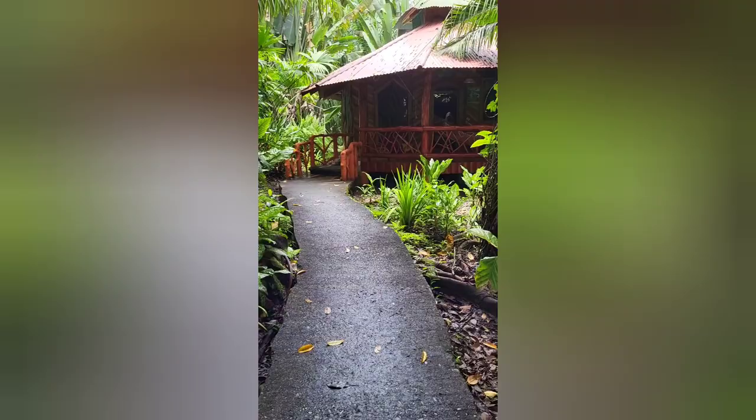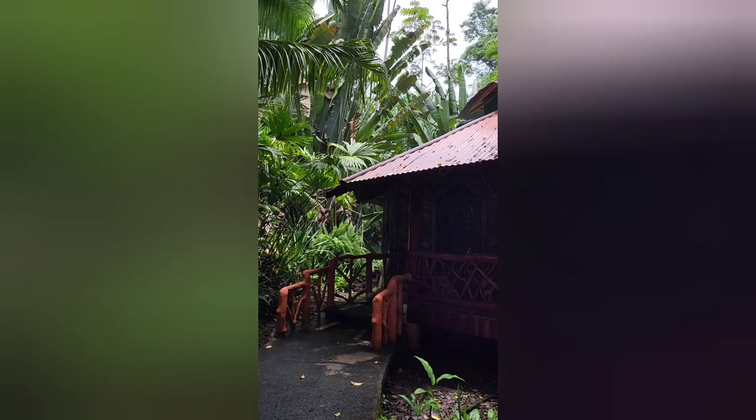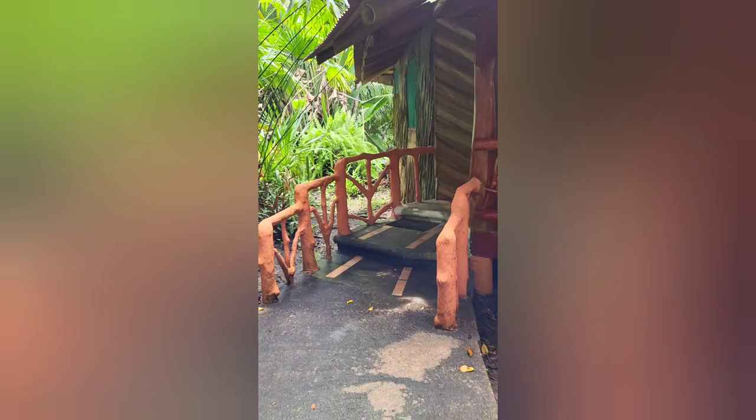So here we go. Come on this journey with me. This is the bungalow that we stayed in. Check it out. You are smack in the middle of the rainforest. Yes, you are surrounded. They had many of them, but they all were sectioned off so much that you did not see who your neighbors were. So you got the feel of having your own space.